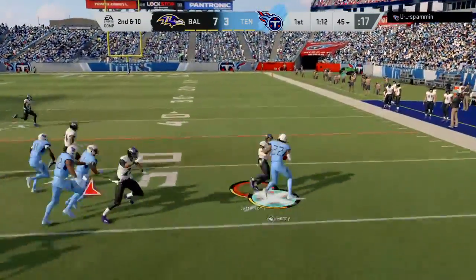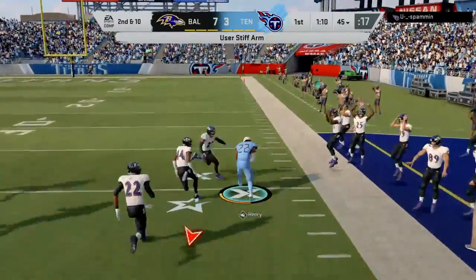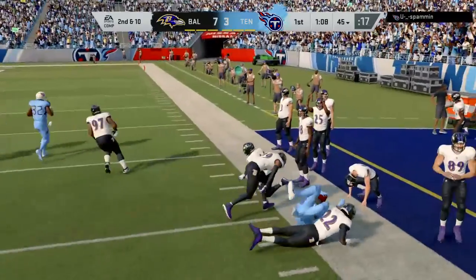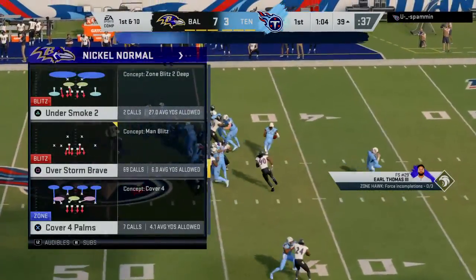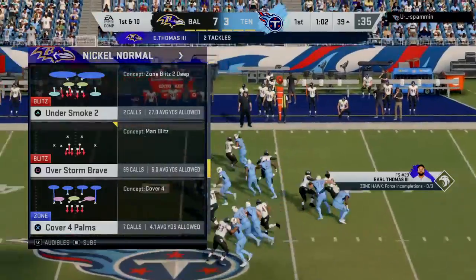On 2nd down, here's Henry. Oh, he breaks a tackle, and he's got an alley. And they'll get him down as he's inside the 40. Give him 16 yards there, a Tennessee first down.